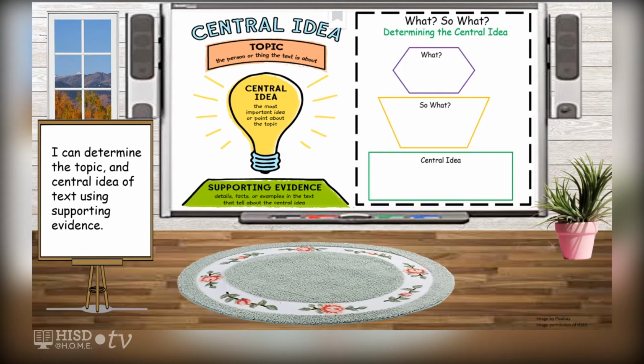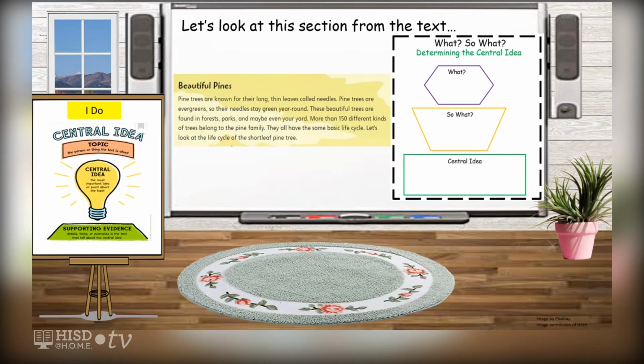So in order to determine our central idea, we will use the what, so what strategy for our lesson today. In using this, we ask ourselves, what is the text about? And that's our topic. Then we ask ourselves, so what is important about our topic? That will help us to put together our supporting evidence to come up with our central idea of the paragraph. So let's look at this section from the text and follow along with me as I show you how I determine the central idea of the section titled Beautiful Pines.